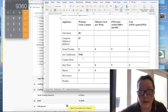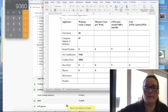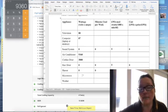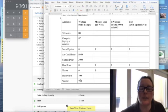My clothes dryer, when I was at home, I had that one, and so I'd already written that down. I have an older microwave. It has the sticker in the door and it says 700. And my washing machine is right around the same thing as 700.